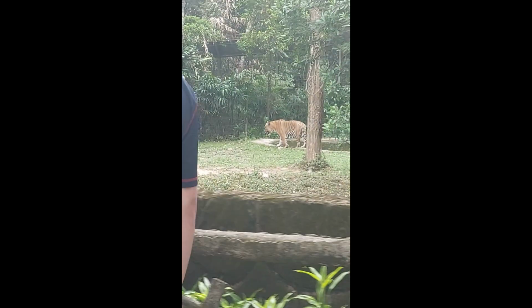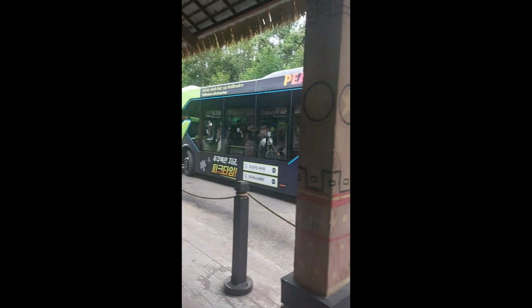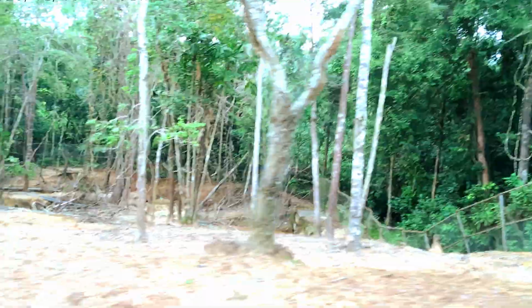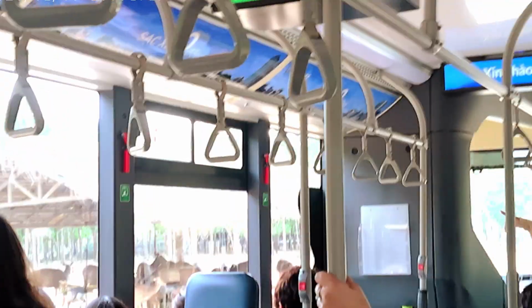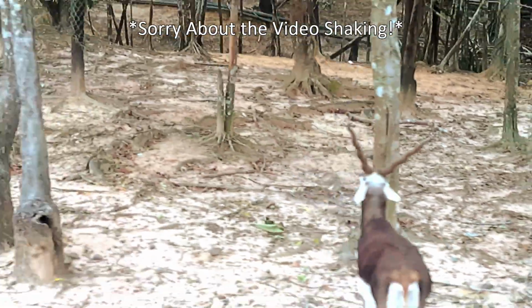And we could also see lions and tigers. This is a tiger, a very nice one. So we saw all these. And now we are going to the safari bus. So this is the safari bus, and there's a huge line for this. We had to wait for half an hour to get on the bus. And this takes you inside the full jungle part.